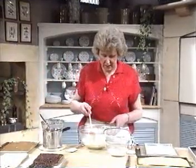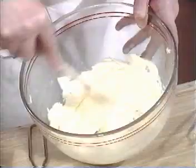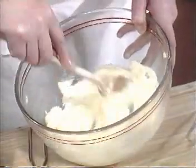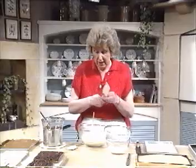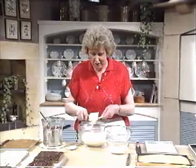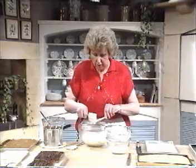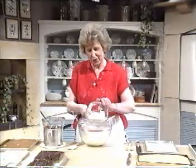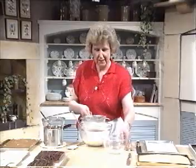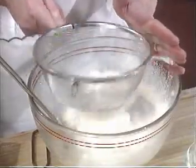Now for the shortbread base, in the bowl here I've already got 4 ounces of margarine or butter you can use, creamed with 2 ounces of caster sugar, and to that I'm going to add 5 ounces of self-raising flour. So I'll scrape that down and I'll put the flour through a sieve. And that's always a good idea, whatever baking you're doing. I know it sometimes feels like an awful lot of nuisance, but it does make a difference in the long run to get a lighter texture.